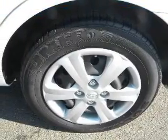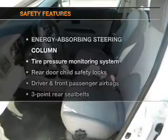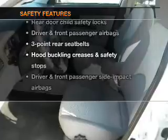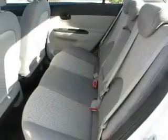Air conditioning, power door locks, power windows, power steering, cruise control. And for your peace of mind, the following safety equipment is included. Passenger airbag. Our website offers more information on all of our vehicles.